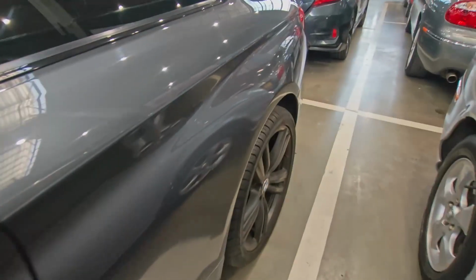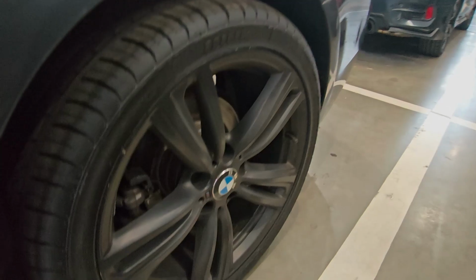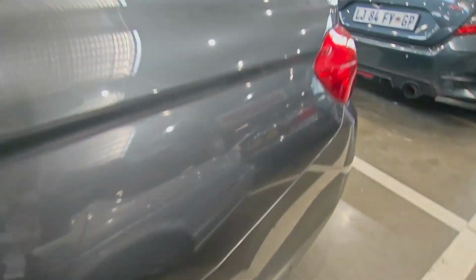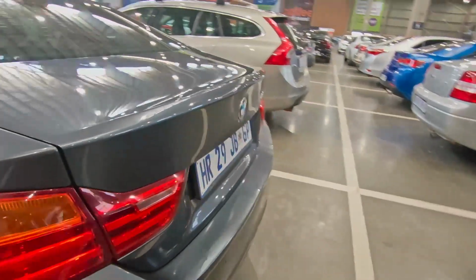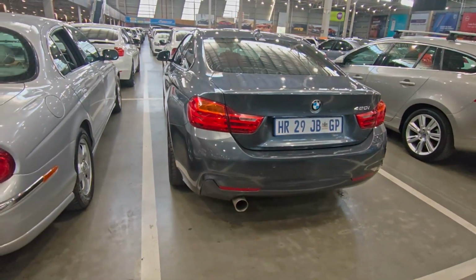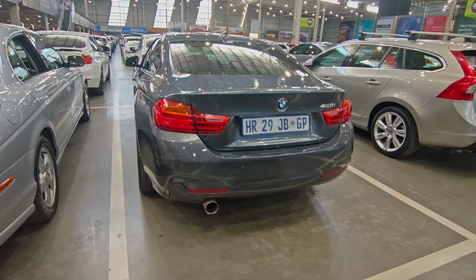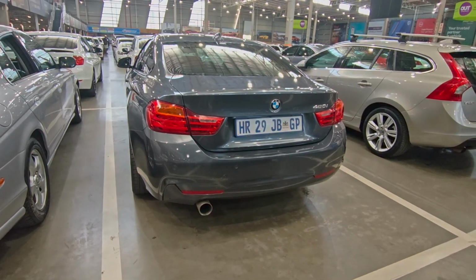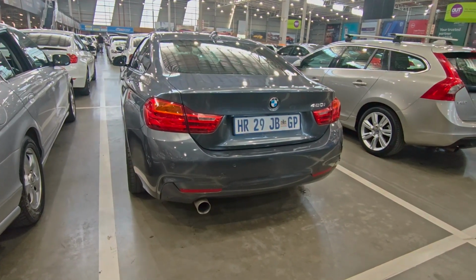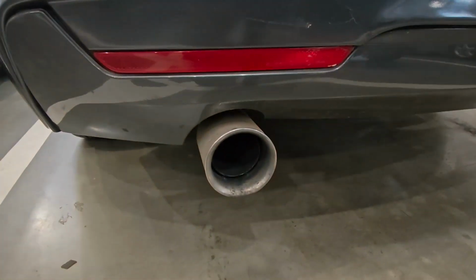So you can see the back tires. From what you can already see, people do this thing these days where they go around spraying the rims black. I don't know why, guys. Why don't you just buy brand new rims? I guess buying a spray is cheaper than buying brand new rims. So that's what's happening. Then we can see a bit of paint there on the bumper.